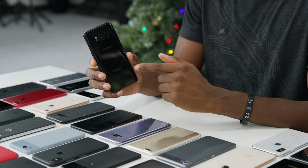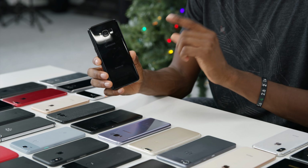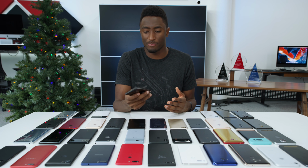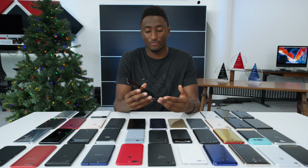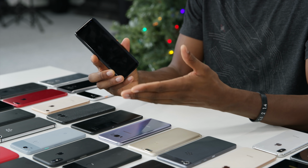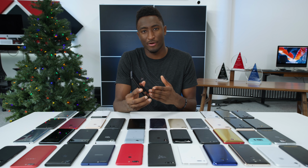Also, another honorable mention shout out to the Galaxy S8 for being by far the best designed compact phone. The S8 Plus is its bigger brother, but you still get the infinity display and of course all the same specs as the S8 Plus in this smaller phone. So again, if you're into smaller phones, all the features of the bigger brother will come from those.